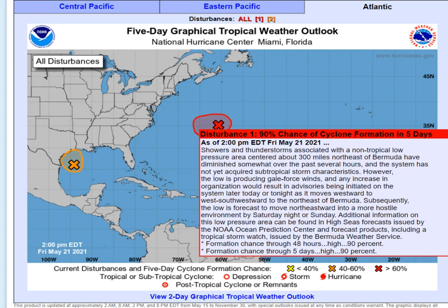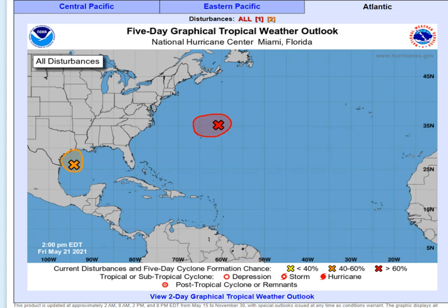It is now 300 miles northeast of Bermuda, and exactly 24 hours ago it was 650 miles northeast of Bermuda. So it's getting a lot closer to the island, and you can see the cone is basically directly north of Bermuda. So this may get a lot closer to the island than we expected. Because can it make landfall? There is an increasing probability. It does not mean it's going to happen. However, the probability of it making landfall or skirting the coast of Bermuda is increasing at the moment.